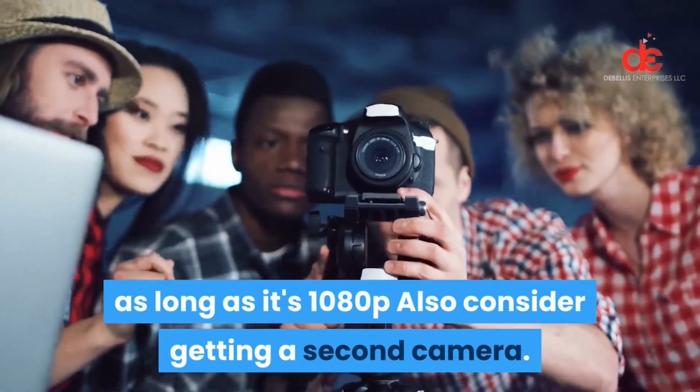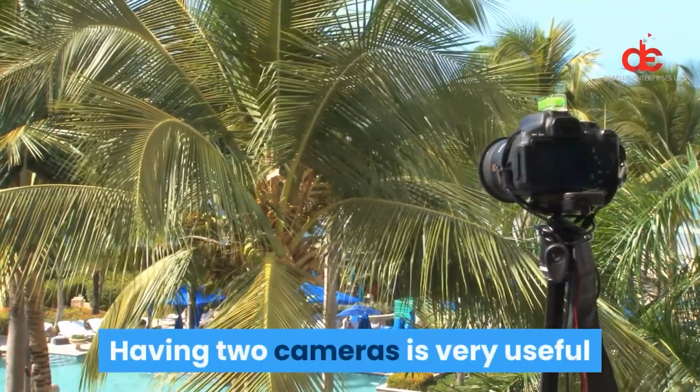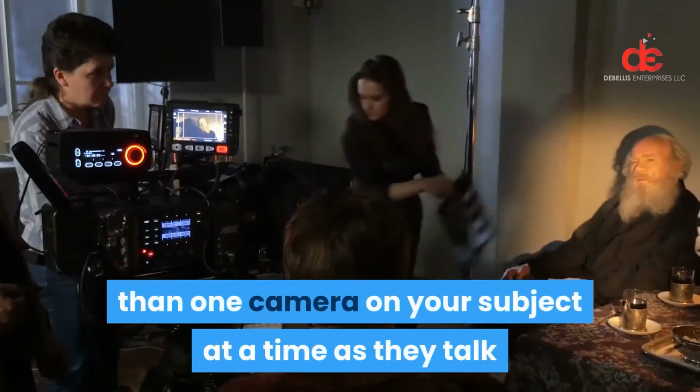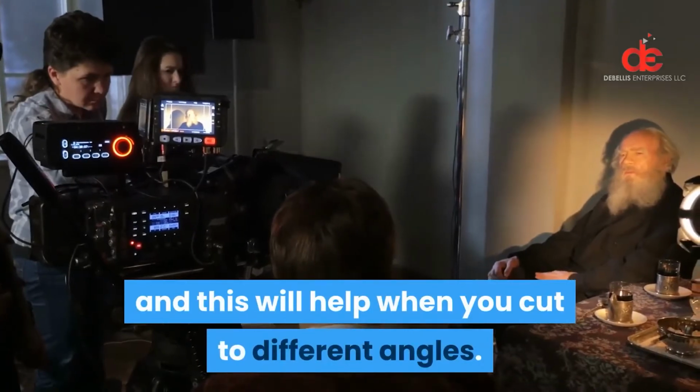Also consider getting a second camera. Having two cameras is very useful if you want to do some fancy editing. For instance, you can have more than one camera on your subject at a time as they talk, and this will help when you cut to different angles.